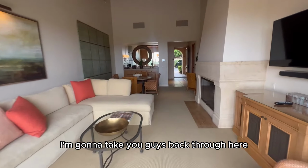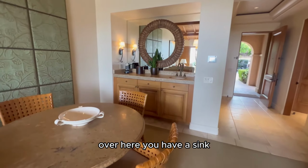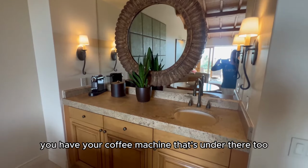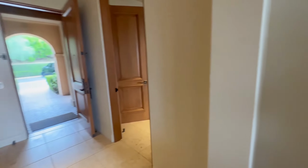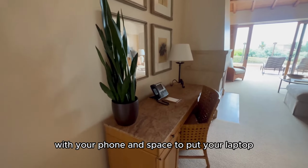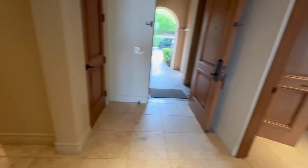I'm gonna take you guys back through here. Over here you have a sink, coffee maker. You have your coffee machine that's under there too, with your pods and whatever else you need to make coffee in the morning. You have your desk area right here with your phone and space to put your laptop or whatever you need to work.